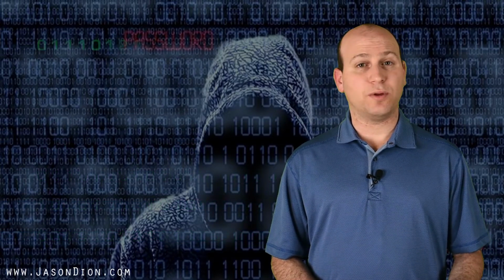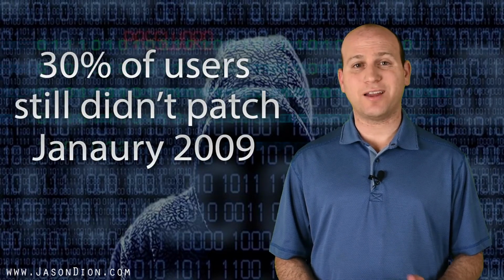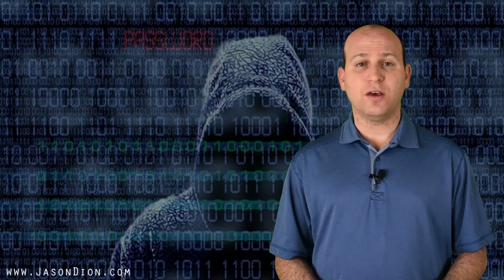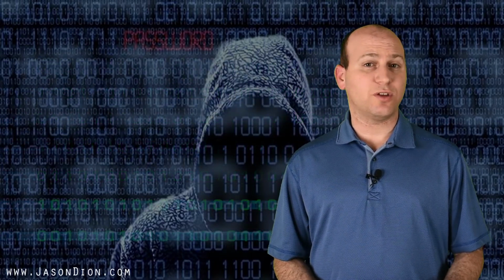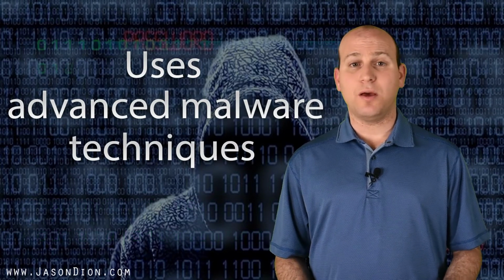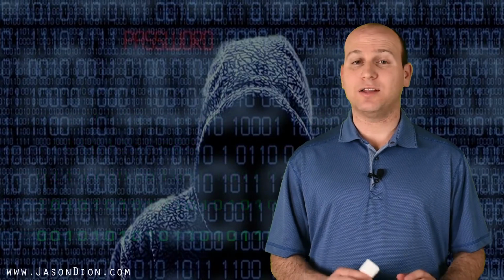In fact, 3 months later, by January 2009, nearly 30% of Windows users still had not upgraded and put that required patch in place to stop the worm from spreading. Conficker is a really interesting worm to study because it utilizes a combination of many different advanced malware techniques, making it harder to stop. And the worm's author, who to this day has still not been identified, continued to release new variants as law enforcement and network operators worked to get ahead of the problem and stop the spread of this worm.